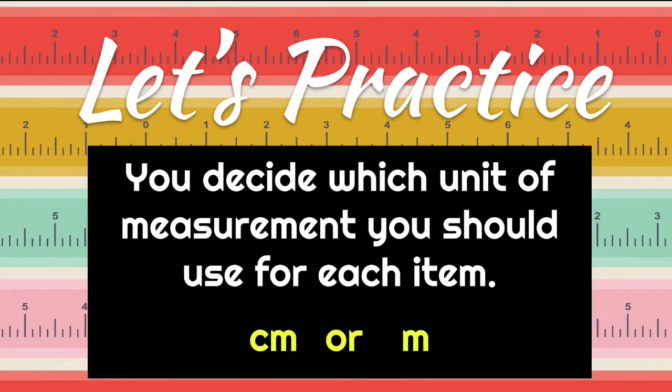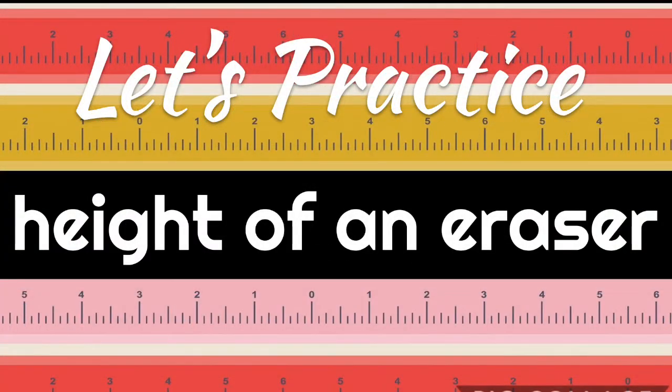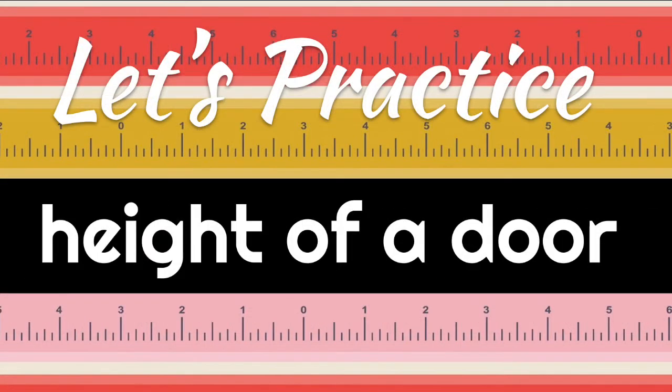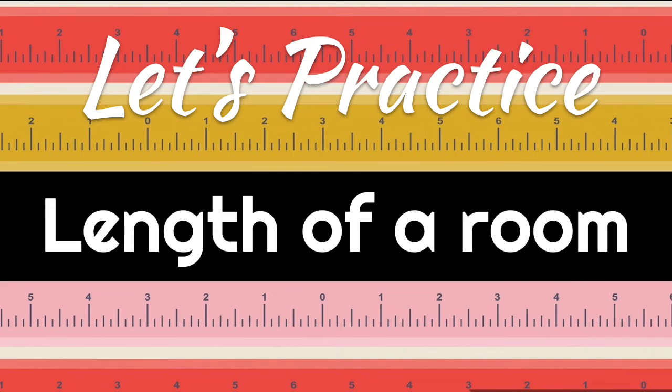All right, now let's practice with centimeters or meters. Decide which unit of measurement you should use for each of the following items. Height of an eraser. Well, that's definitely not as long as my arm span, so I think I'd use centimeters. Height of a door. Oh man, that'd be so many little pinky tips. I definitely would go with meters for height of a door. Length of a room. Again, that would be way too many pinky tips. I would definitely go with meters.